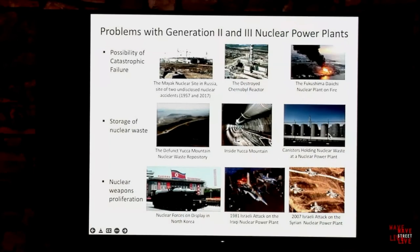So what's happening is nuclear waste is being stored at the sites. Every nuclear power plant stores the waste it produces, and it stores it in these huge canisters. They're steel and concrete enforced canisters, holding this high-level nuclear waste that's going to be radioactive for 10,000 years. This is not a sustainable solution. These things aren't going to last for 10,000 years. So that's a big problem, storage of nuclear waste.